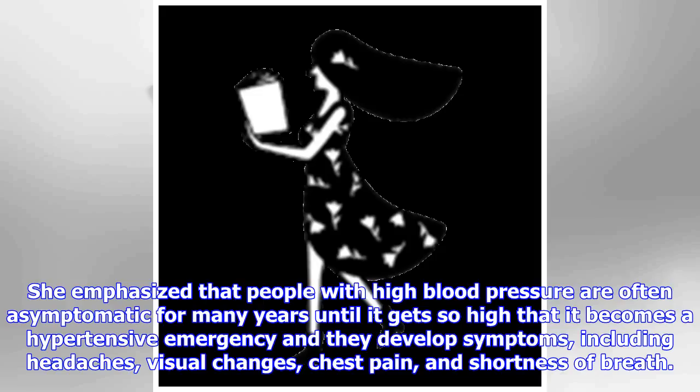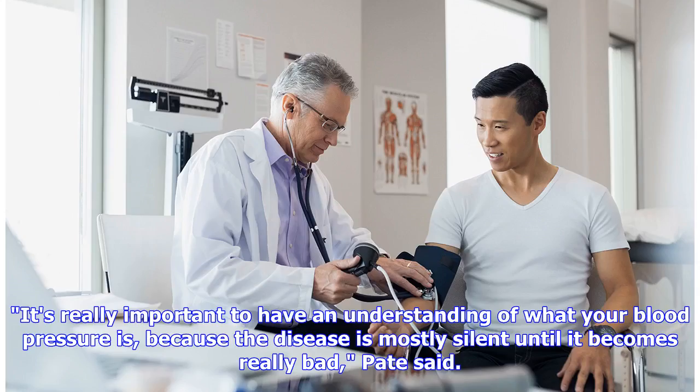She emphasized that people with high blood pressure are often asymptomatic for many years until it gets so high that it becomes a hypertensive emergency and they develop symptoms, including headaches, visual changes, chest pain, and shortness of breath. It's really important to have an understanding of what your blood pressure is because the disease is mostly silent until it becomes really bad, Pate said.